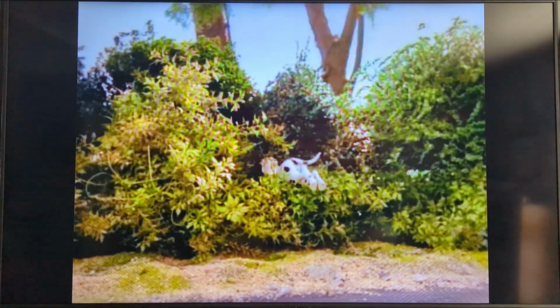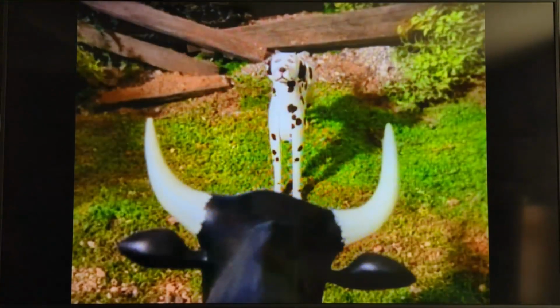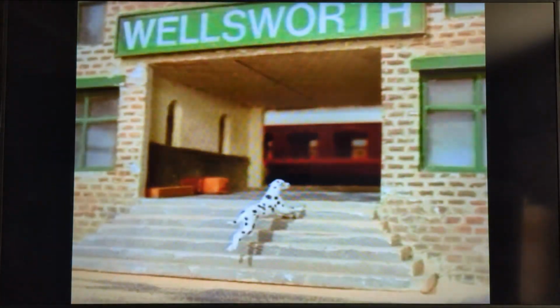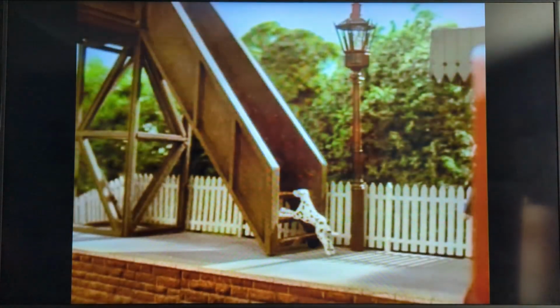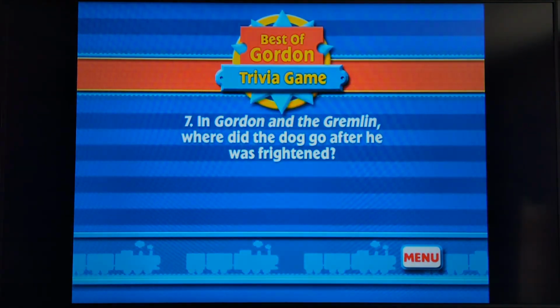Here goes the dog, and he's going to see the bull in 3, 2, there he is. Wow, what? Wow. Did you guys see that? I'm pretty sure somebody on Twitter has already pointed that out. But did you see the rack on that thing? Maybe not a rack, but he's packing.